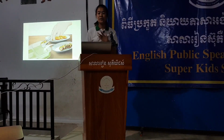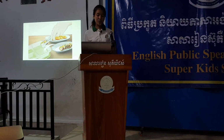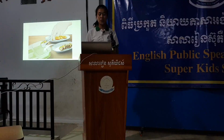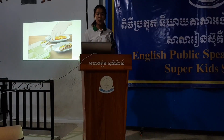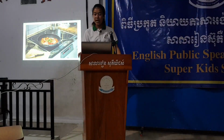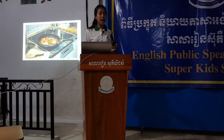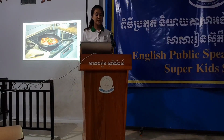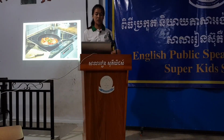Before you go out to have some snack or go to the restaurant, you can also carry reusable storage containers in order to put the leftovers after you have eaten all the food. Additionally, as we know, most of the food is packed in plastic. To use less plastic, you can cook your own food whenever possible.